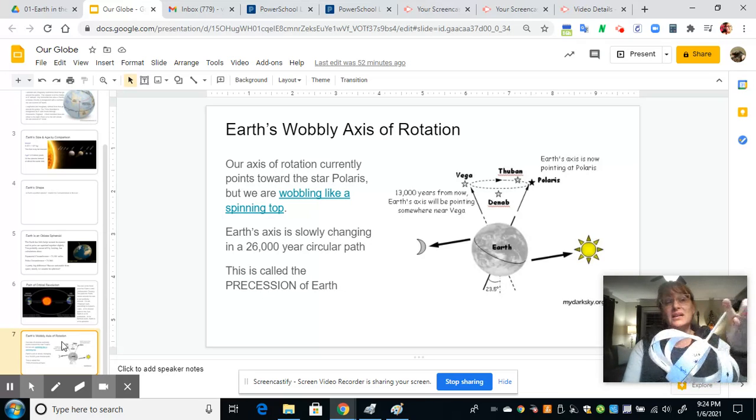Right now, this axis is pointed at a star out here that we can see. It's called Polaris. Here's Polaris right here at the top of our axis. But over time, that's going to change. And it slowly makes a little circle. It's called precession. Precession is the wobble in the Earth's axis. It's a very slow change. It takes 26,000 years to precess.